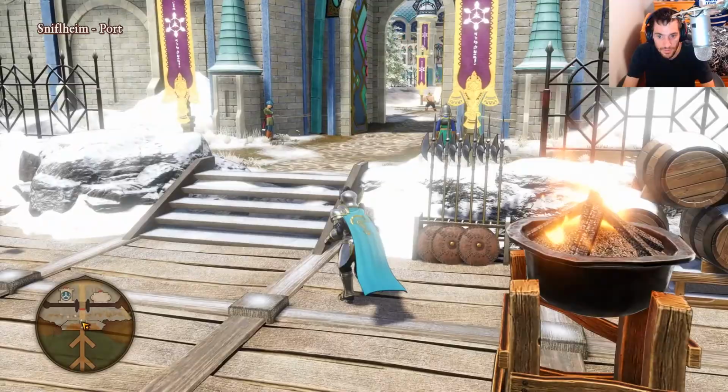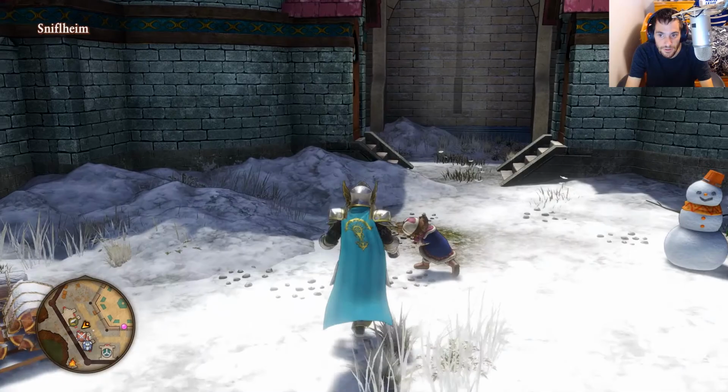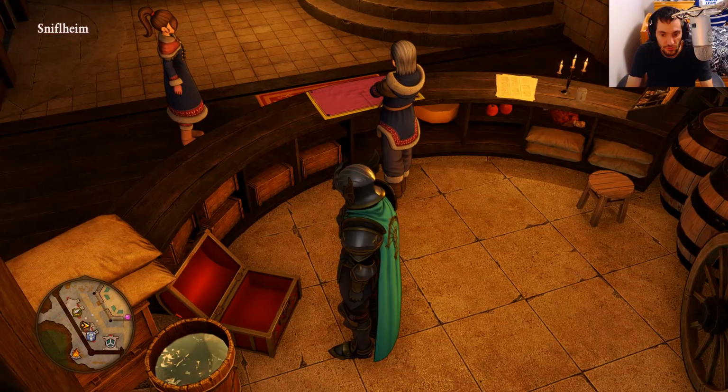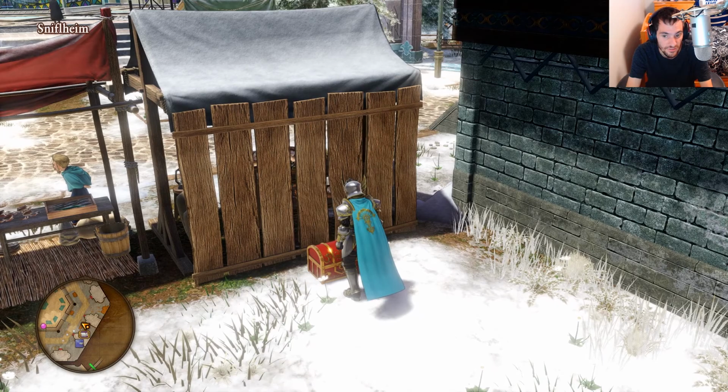Okay, so we're going around here this time. Around the back of the weapon shop, we're gonna open this door up. That leads right inside the weapon shop here, and this guy has a chest. And we're gonna get 3,000 gold coins. Okay, so outside the inn here, we're gonna go behind here, and now there's another chest that we can get. And this is gonna give us a mini medal.